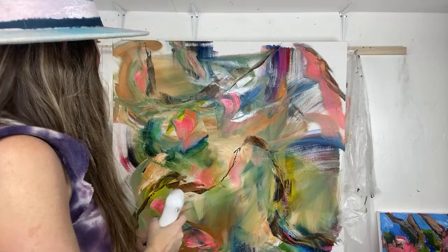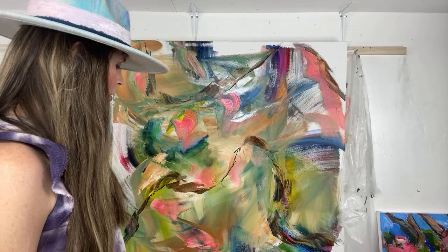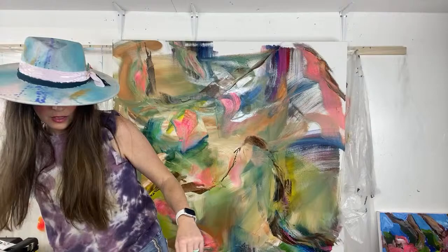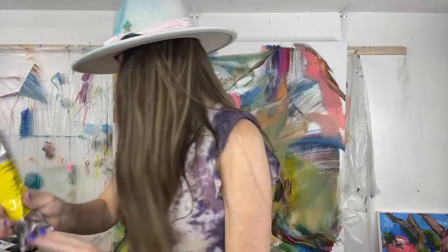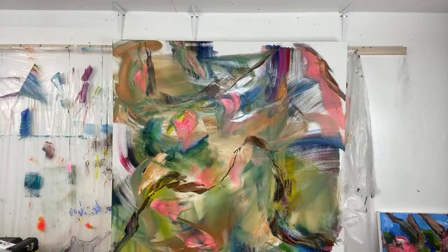Okay, so you guys said a garden. So how about we start, hold up. I really love this yellow, this cadmium yellow. Okay, I really love this one right here. How about we dive into the green? Okay.